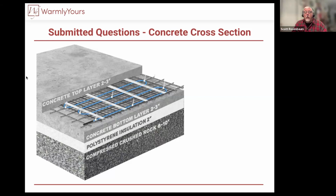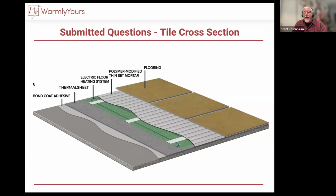Now, the next one we're going to look at is how you can heat on top of a concrete slab, but do it in a faster-acting method, because you can see this layer here is going to be much thinner that we're going to heat. It's not going to be 6 inches of concrete or 4 inches of concrete. It's going to be about a half an inch on top of the concrete.